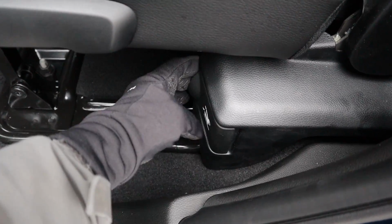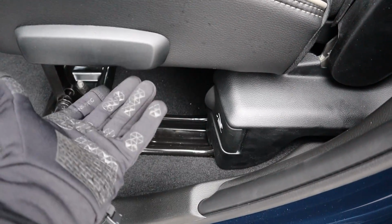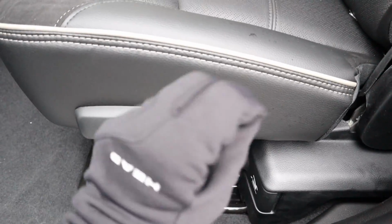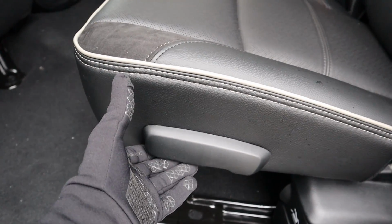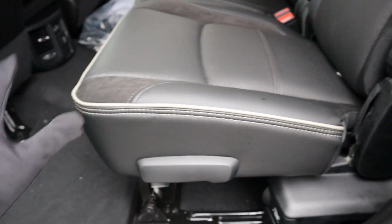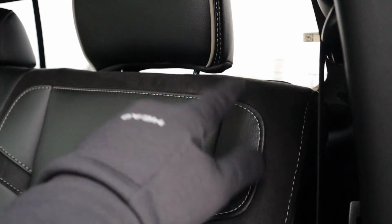If you pull this little lever right here, you've got to use two hands, which obviously I have one hand holding the camera, but you pull this lever right here and it'll fully fold down the seat, and then this is just for the recline function on the seat. But yeah, this one basically folds it all the way down, whereas the top lever only folds it down partially. But let's actually pop in here.